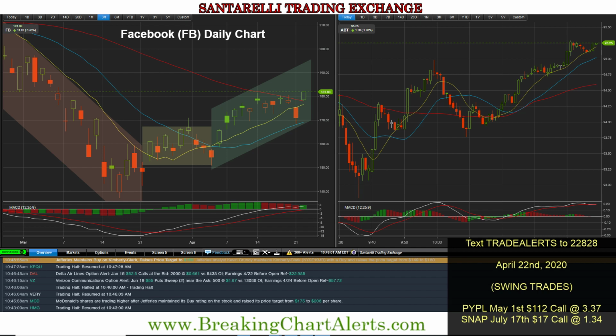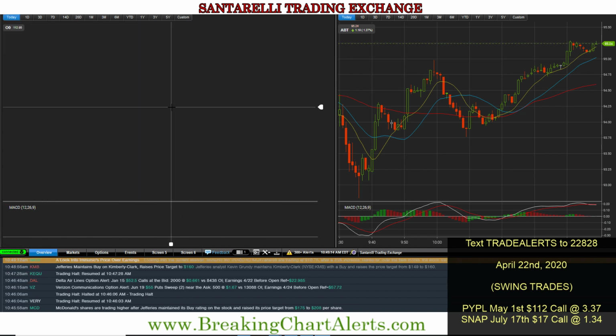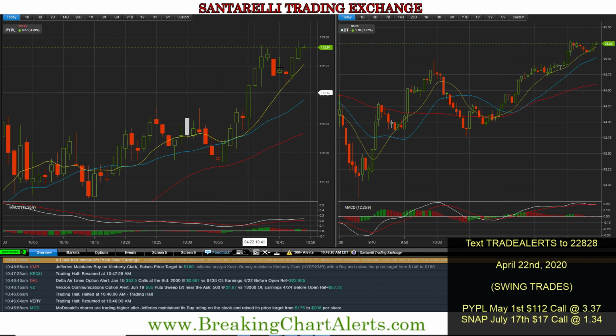PayPal still continuing to break out, up 20% on PayPal. Facebook still running there. Let's take a look at PayPal. PYPL. PayPal 113, getting up to 113. Nice breakout on PayPal. Still continuing to run. Now up 22% on PayPal. Nice climb there. Look at PayPal having that big run. Big climb coming on PayPal. Abbott back up to 95.20, 95.24.